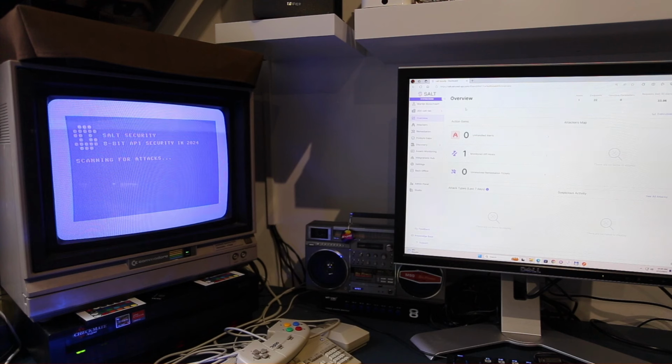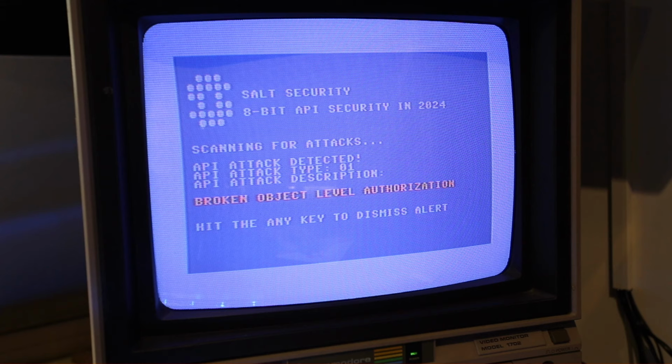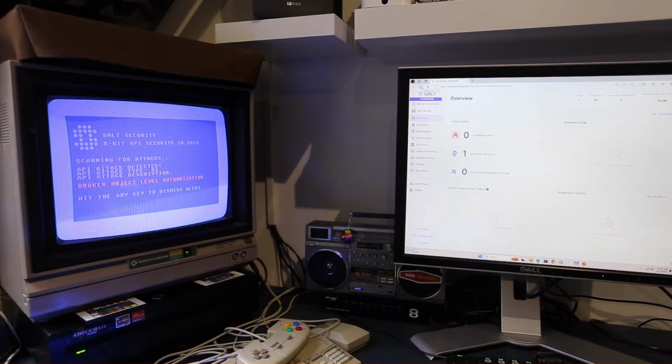We fired off the attack, we detect it, and a couple seconds later, boom, the C64 is actually notifying you of a broken object level authorization attack. And of course, we refresh the Salt GUI. You will also see the attacker has now been registered in the modern version of the API security platform as well. And that's how the solution works.